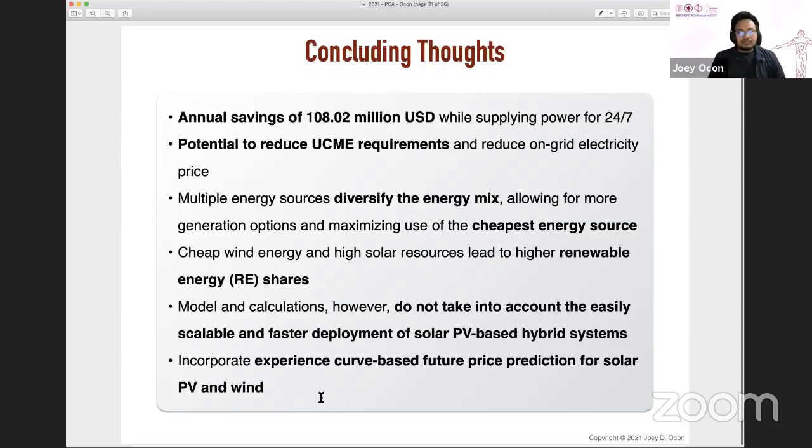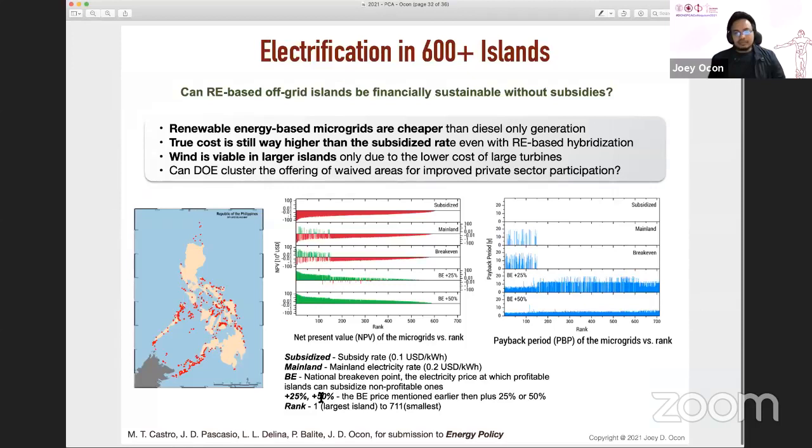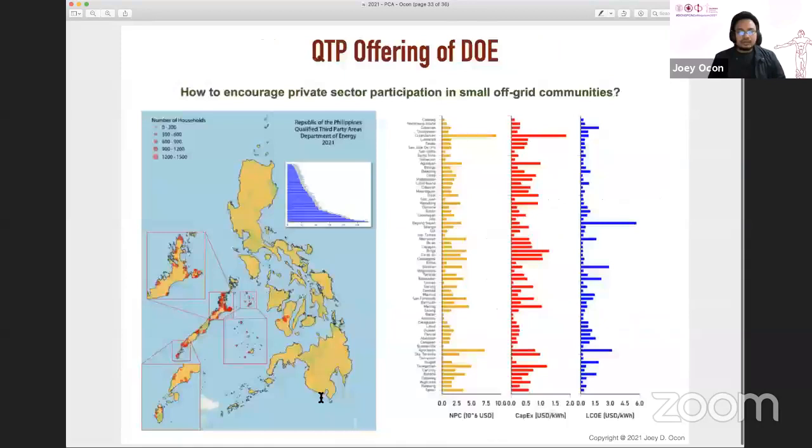As follow-up work, we have extended this particular study, not just to the islands currently operated by NPC SPAG, but to more than 600 islands. This is the subject of a new paper, which will most likely be the subject of my PCA talk next year. Aside from that, we've also studied the areas recently released by the Department of Energy for the wave areas in Palawan and in the Visayas region.